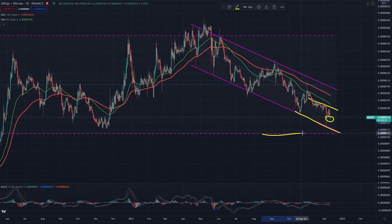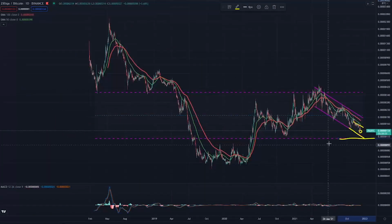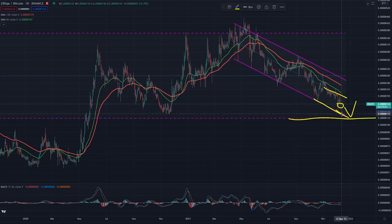But we are getting ever closer to this very long horizontal price channel, which is actually going all the way back to 2018 as well. Pretty well respected levels over here. So I think that we could see a possible turnaround in a couple of weeks' time over here off of this meeting point of these two support lines.